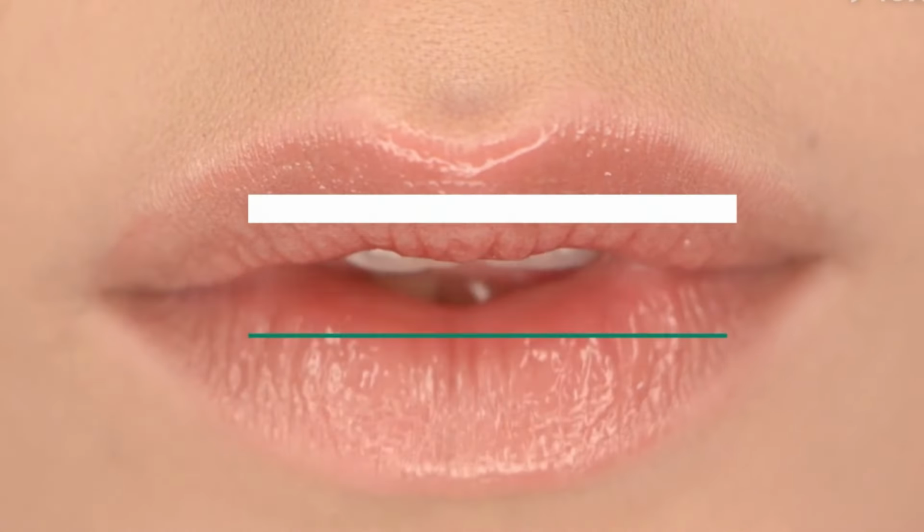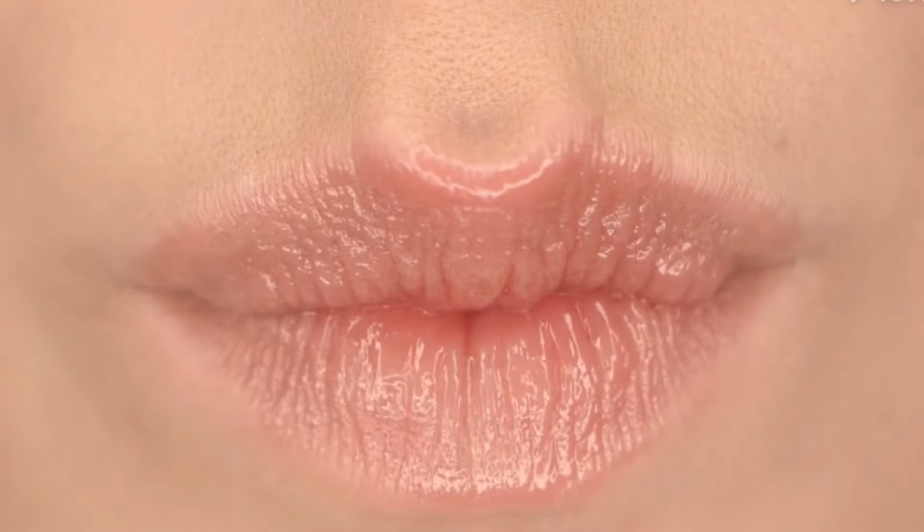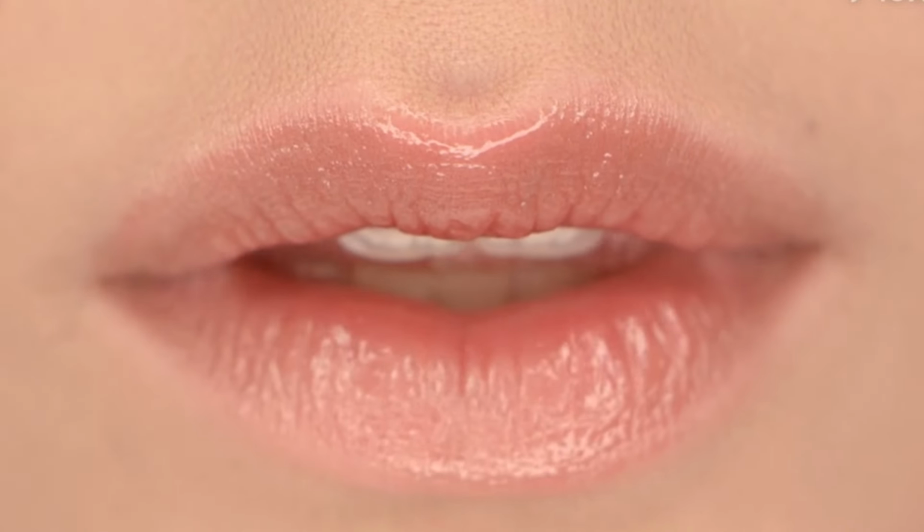Next up, let's talk about including castor oil into your lip care routine. This offers a natural and effective solution for achieving soft, hydrated lips. Packed with nourishing properties, castor oil deeply moisturizes and soothes dry, chapped lips, leaving them feeling supple and revitalized.